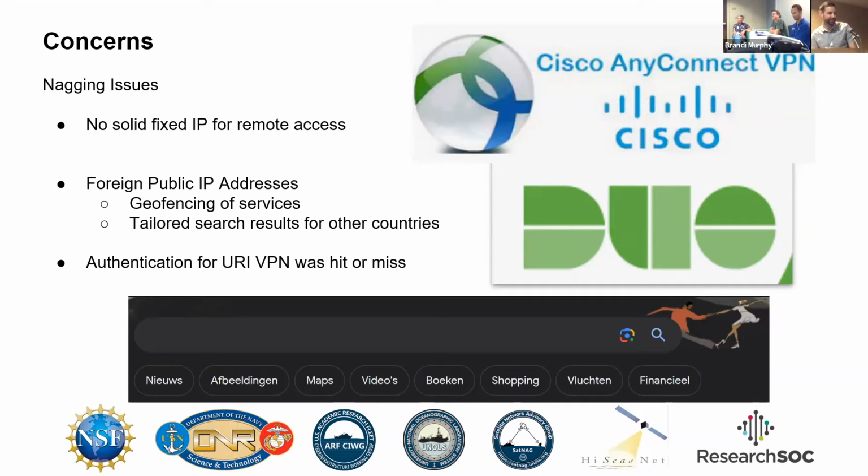Also, we had no solid fixed IP. I think the C-Link, we had fixed IPs, but then the KA band we didn't, and our 4G system we didn't. So there was no really reliable way to remote into the ship, and I realize that could be solved with a VPN, but like I said earlier, we have small ship problems. We don't have the staff or the time to really put things in place and test them.